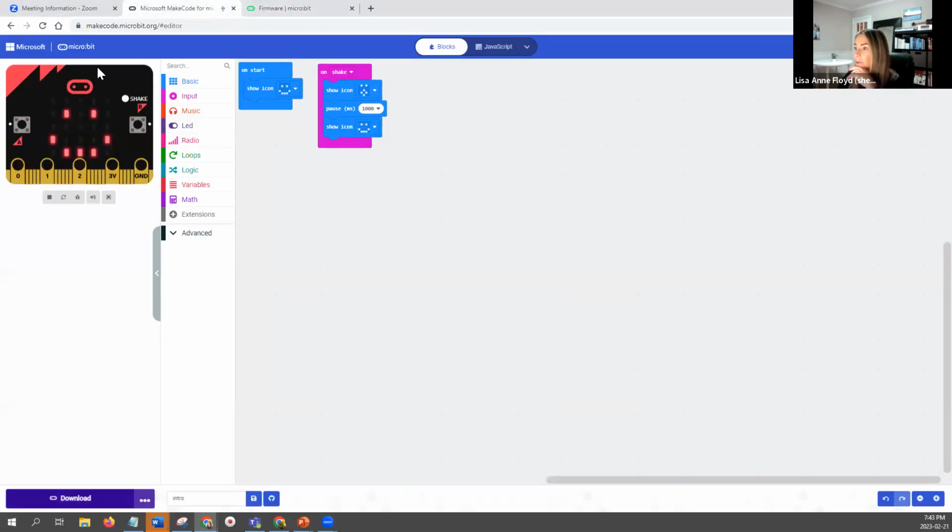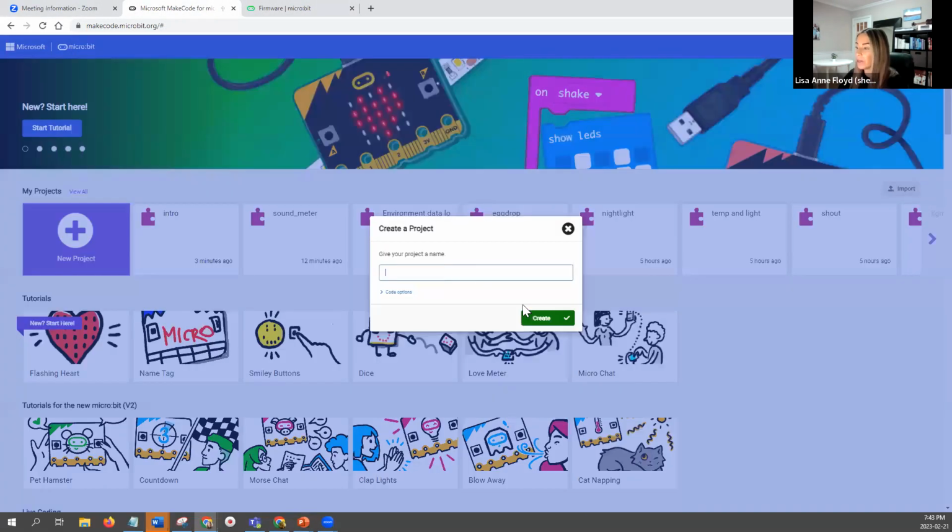Oops, I have my old program on there. There we go. So I'm going to click on new project and I'll call this the light sensor.